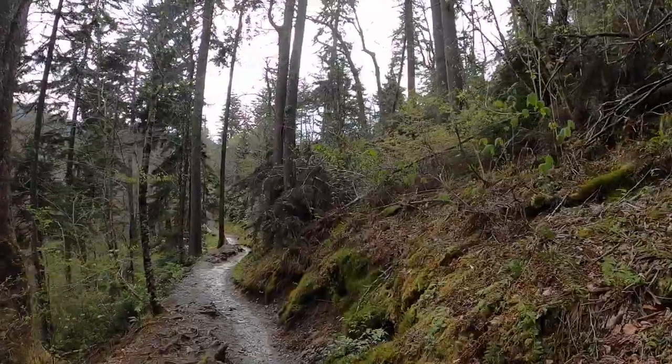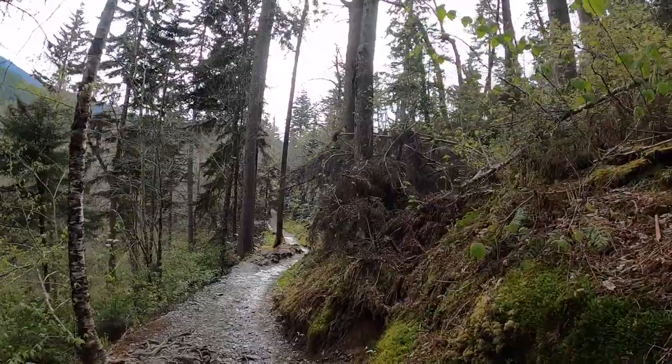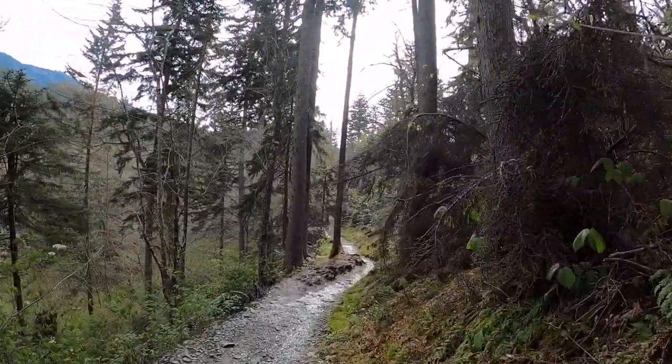A lot of people just go up to Alum Cave. I'm going all the way to Mount LeConte for the view. So it's 5.5 miles up, 5.5 miles back. I think this is at a minimum gonna take 5 hours, which means it's probably gonna take 6 or 7.